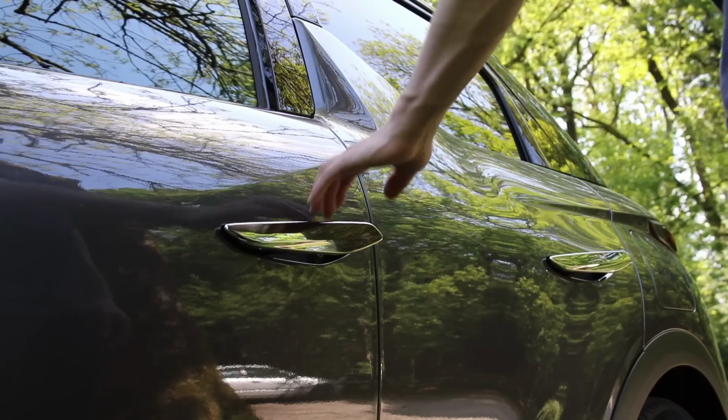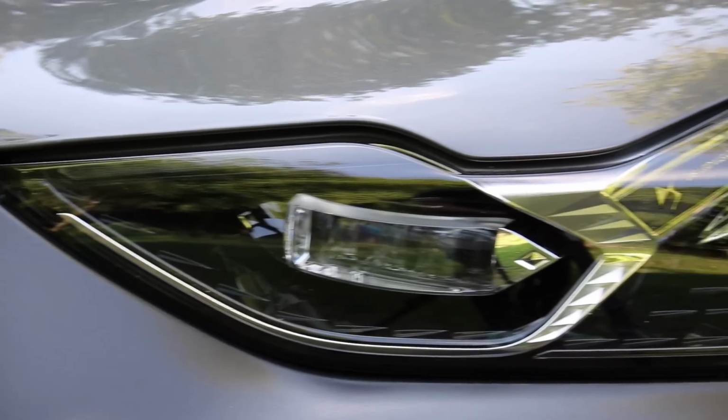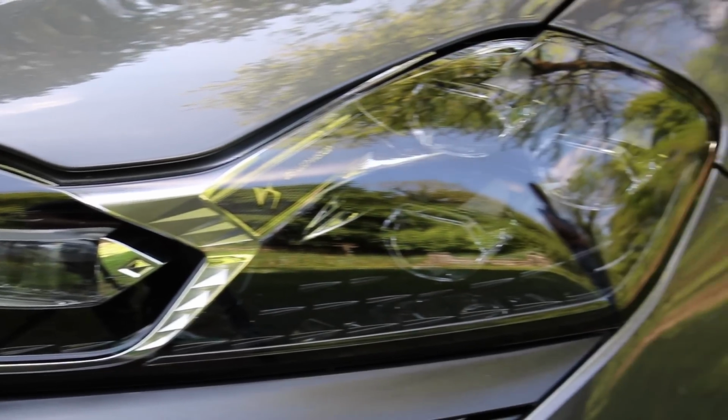The one thing I really love about this car is the fact that you have the key in your pocket. You walk past, the door handles pop out. The sound system is very premium. It's got nice clear bass. Also, as you'd expect, you've got automatic headlamps with high beam assist and rain sensing wipers.